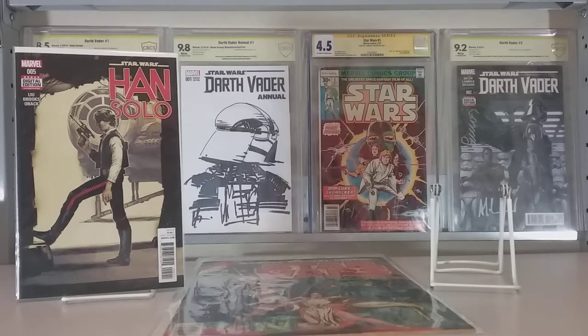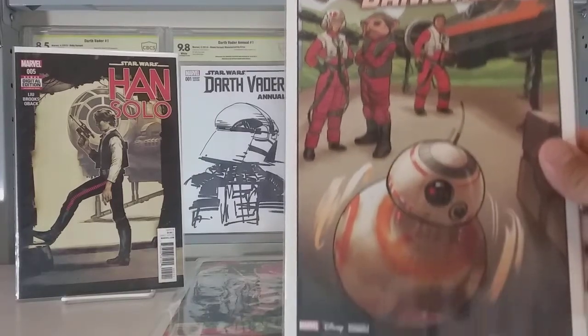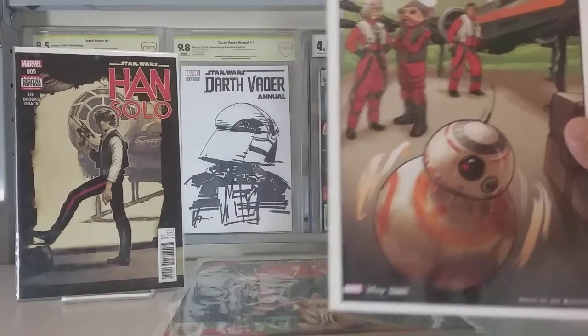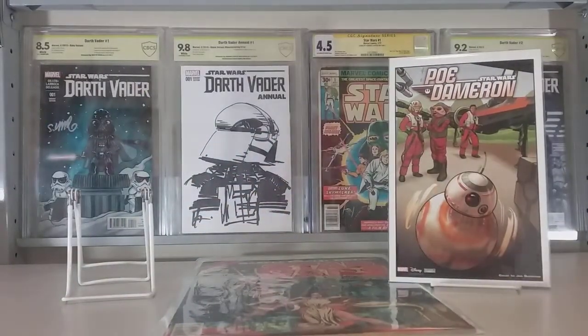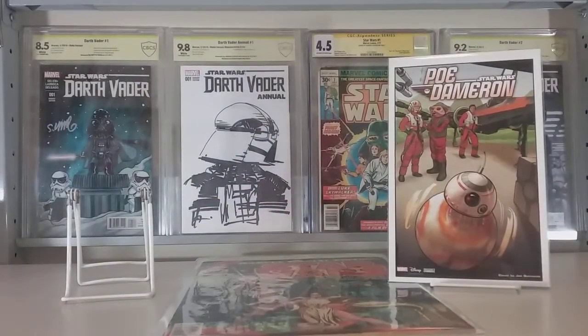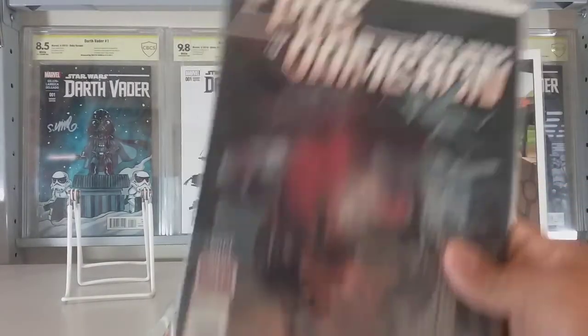This is just a print. It's not an actual book. This is Poe Dameron Star Wars. And if you want to talk about favorite character, actually, Poe Dameron from the new books, he's my favorite character by far. So I started collecting the Poe Dameron series, number 1.